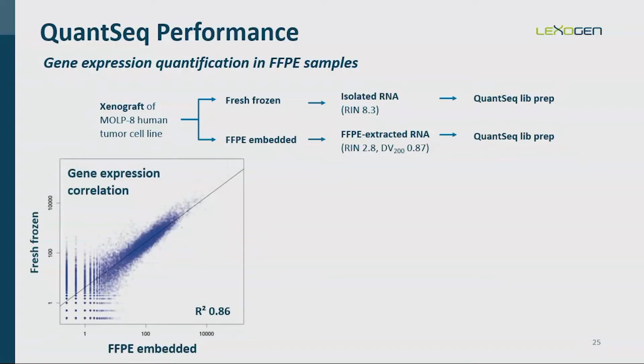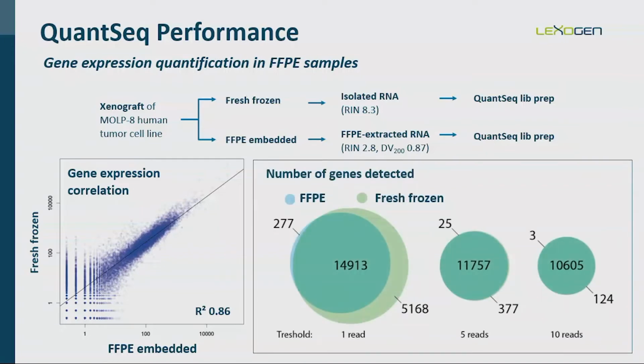As you can see in the plot to the left, there was a high correlation in gene expression between the 2 libraries with an R-squared value of 0.86. And regarding gene detection, looking at the middle overlay, with a gene detection threshold set at 5 reads per gene, the difference in gene detection was only 3%. The high concordance of gene expression detected in the cryo and FFPE samples demonstrates how QuantSeq is really the method of choice for gene expression quantification, independent of the RNA input quality that's utilized.